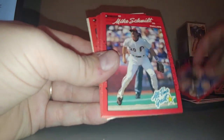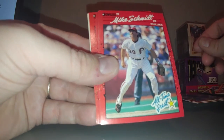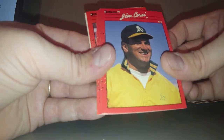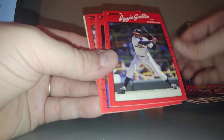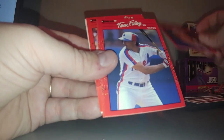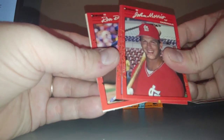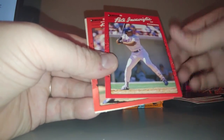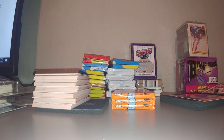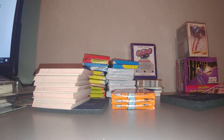I mean, for the most part, I feel like it's been some rough pickings here. There's a Mike Schmidt, all-time great, one of his last cards during his playing days. John Olerud. That might be an Olerud rookie card. Andy Benes. What's that? That's Nolan Ryan batting for the Astros. Let me see that. That's an interesting looking card.